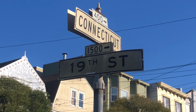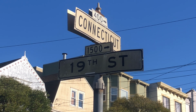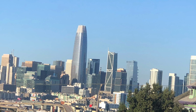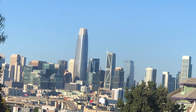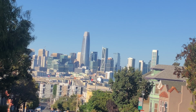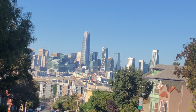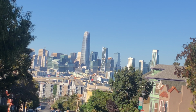Now approaching the 1500 block of 19th Street. The cross street is Connecticut. Yet another spectacular view of the San Francisco skyline at the intersection of 19th Street and Connecticut. They never stop getting better.